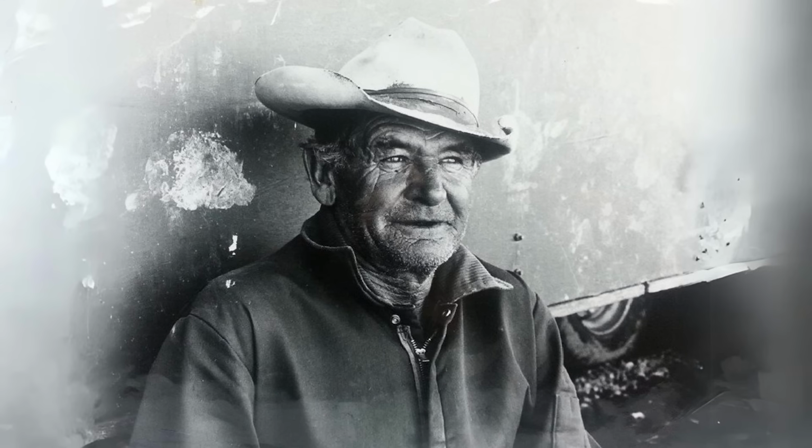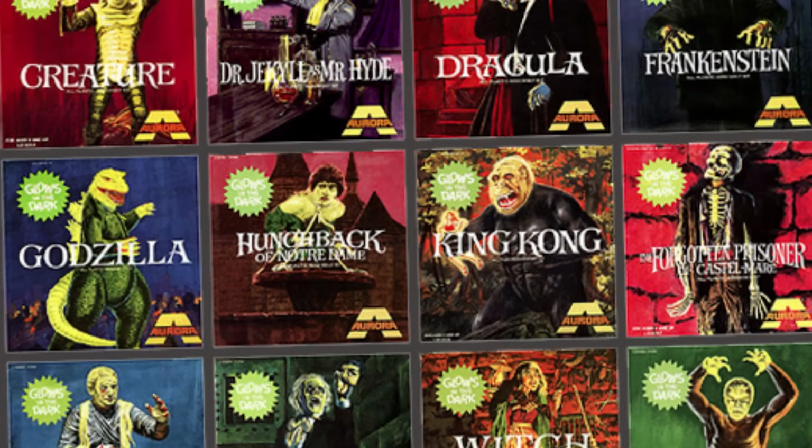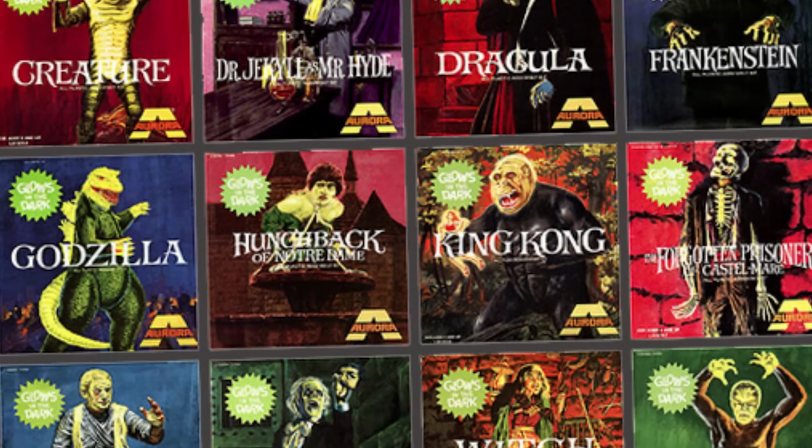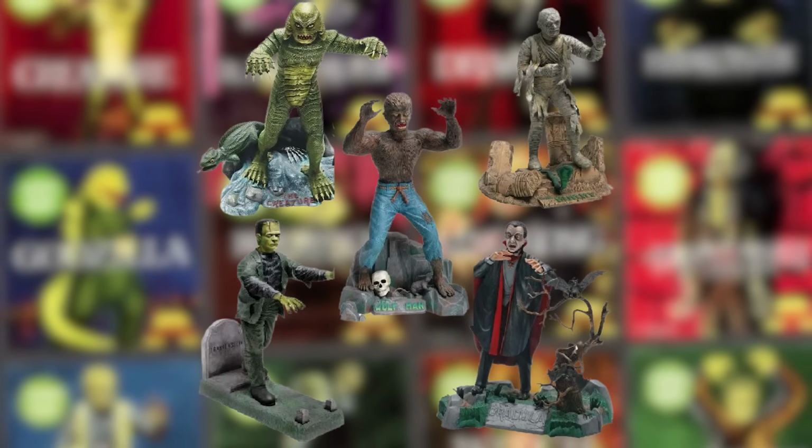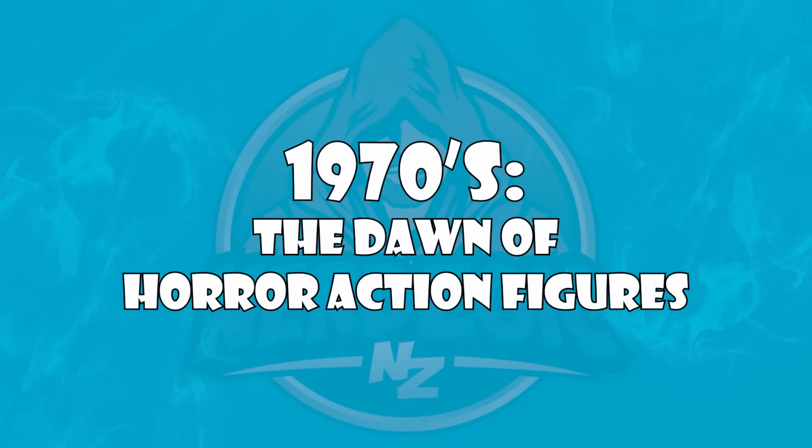you guys get it. The brainchild of artist James Bama, these kits transformed classic movie monsters into plastic masterpieces, at least by 60s standards. One of the charms of the Aurora model monster kits was their diversity. There was something for pretty much every horror fan, and each kit came with intricately detailed parts that hobbyists could assemble and paint to their heart's delight. But if you're like me, I want my figures to come painted, and that brings us to the 70s.